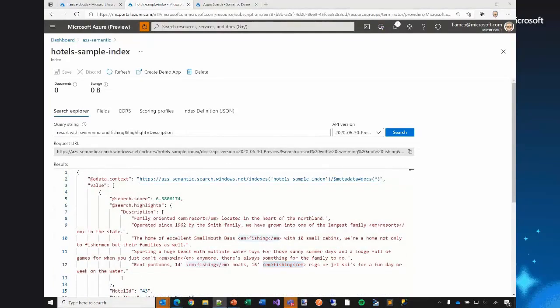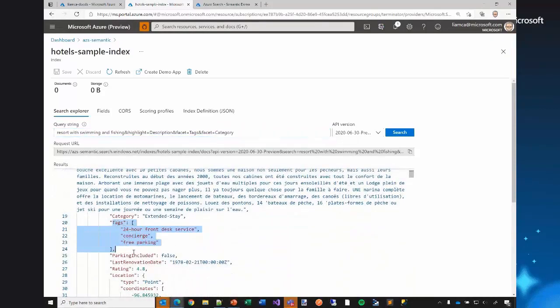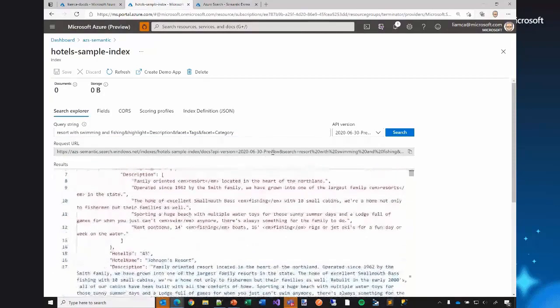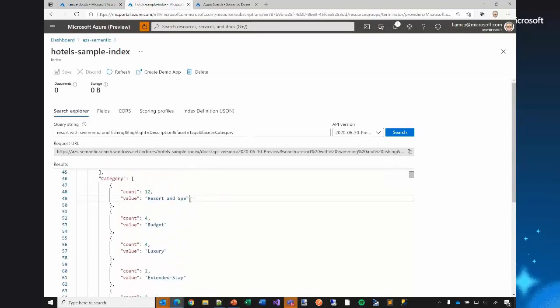So now let me make this a little bit more interesting. So I'm going to add in that faceting, and I'm going to say facet, and what I want to do is group over the tags and the category. So if you go down here, let's take a look here. You can see for this particular hotel, these were the tags associated with the hotel. The category is listed as extended stay. So let's do a search, and we can see of the search results that match this text, there are 9 hotels that are listed as having a view. 8 of them have a 24-hour front desk service. And if we go down in categories, we can see here 12 are listed as resort and spa. So how quickly it was able to group that data is a real strength of search engines.